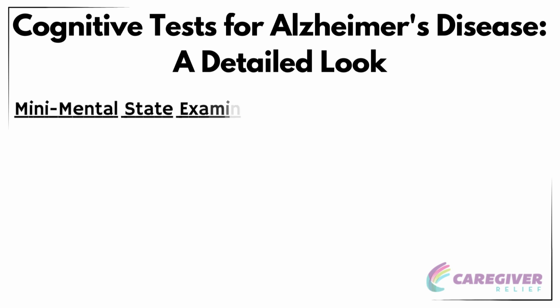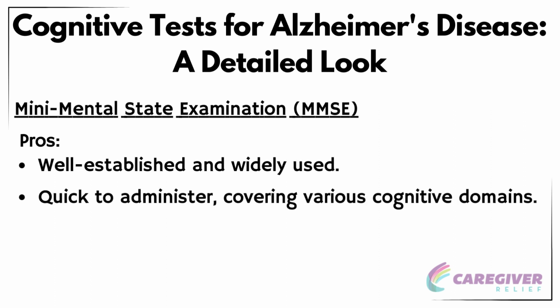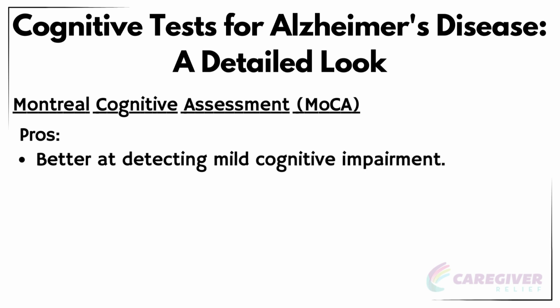Mini mental state examination. Pros: well-established and widely used, quick to administer, covering various cognitive domains. Cons: influenced by educational and cultural factors, less sensitive to early-stage Alzheimer's. Montreal Cognitive Assessment. Pros: better at detecting mild cognitive impairment.